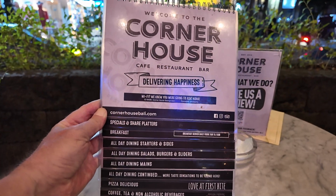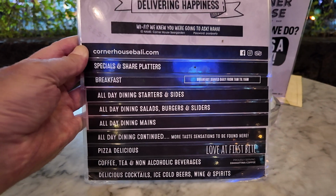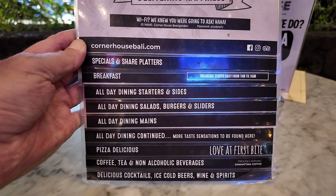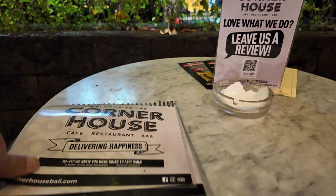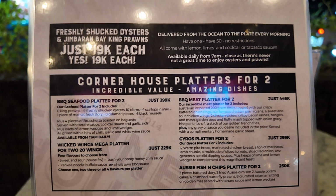Okay, so here's the menu here at Corner House. It's a very, very big menu, so I'm just going to take the photos and add it to the video. Just give you some idea. So there's the specials for 2.